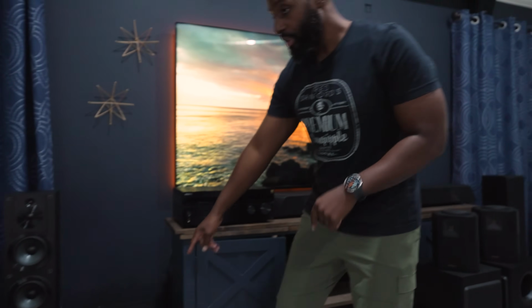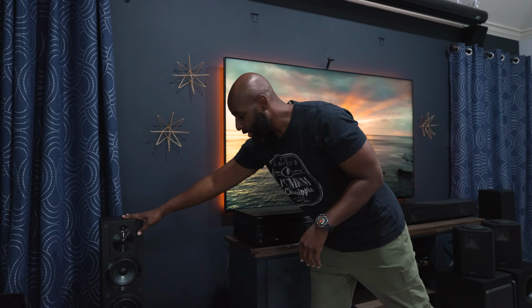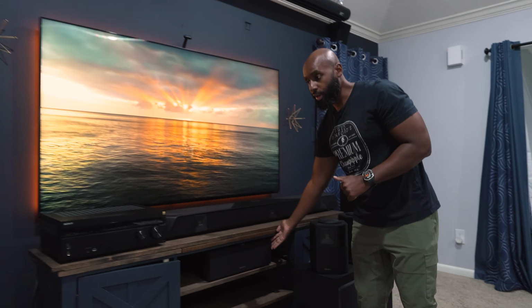I got the 4 subwoofers. This is a mirrored setup, so left and right are going to be exactly the same. So we got the front speaker here, a sub down here, and then an Atmos up there. Same thing on the opposite side. Then you got your center channel right here.